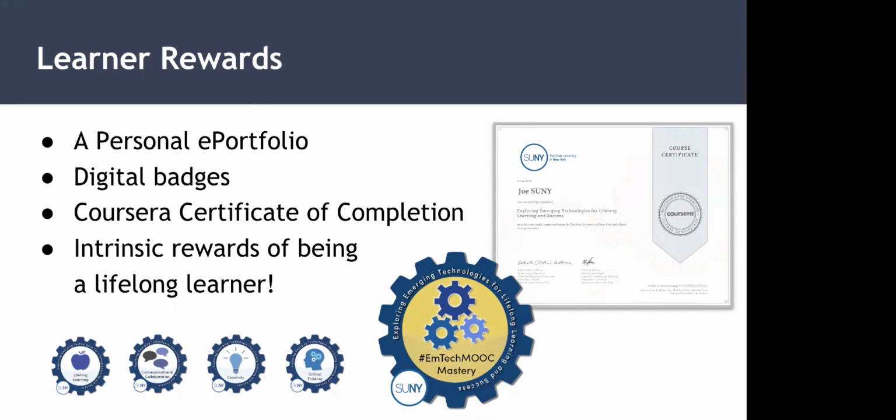The biggest reward for participating is the intrinsic rewards of being a lifelong learner. So even after you complete the MOOC, you are still welcome to continue to add to your portfolio indefinitely. You will be able to keep that portfolio until SUNY no longer has this partnership with Digication. Even at that time, if there is a break in that partnership, you're able to download your portfolio as a standard HTML website that is able to be exported and put into any other system. For example, the Mahara system is another ePortfolio process that is available, and you can use that either as your system of choice or export your ePortfolio and put the content into there.